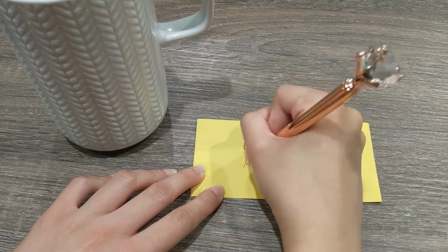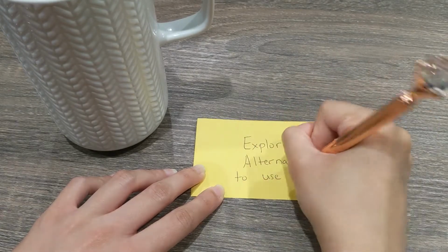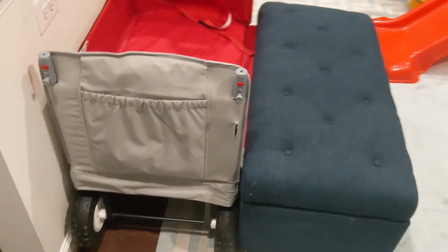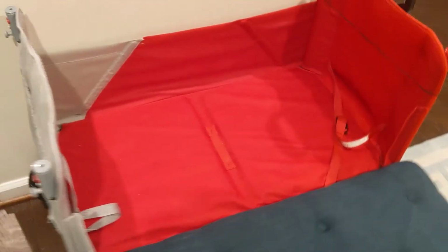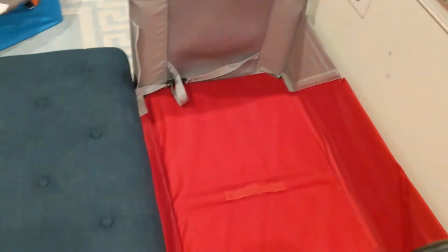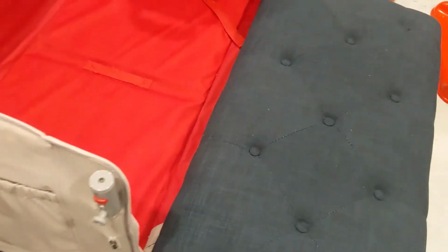Another thing that we do is try to find alternate ways to use existing items. So we bought this wagon a while back as just kind of a fun way to transport our kiddo around. This particular one had a lot of great features that actually allowed us to reuse it in a way similar to a kitchen helper, counter stool type of device. So we sort of anchored it in place with an ottoman that we already had and unzipped one of the wall flaps down and closed it inside the lid of the ottoman to prevent any gaps.